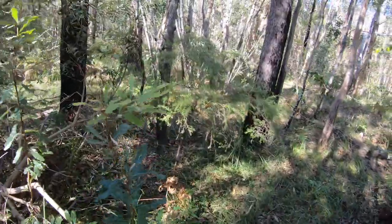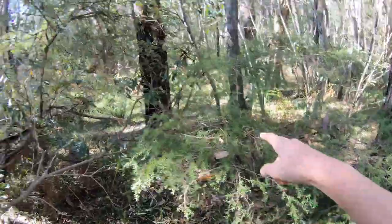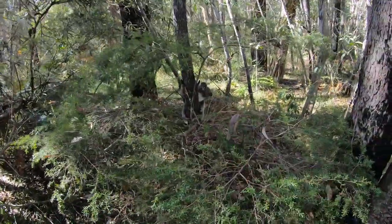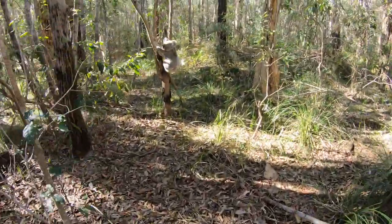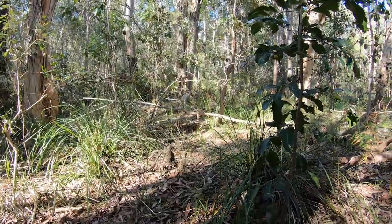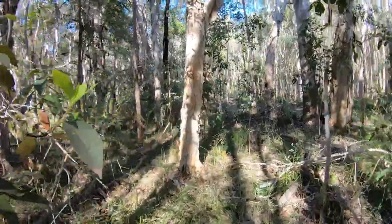I just realized I had the entire thing on time lapse. But look, he moved down from that tree and the koala is right down here. Off he goes. Hey, you all right? I don't want to disturb him too much. He's trying to find a new tree, but have a look at him. How awesome is that? They can really move when they want to.